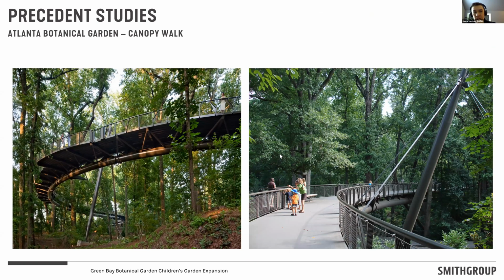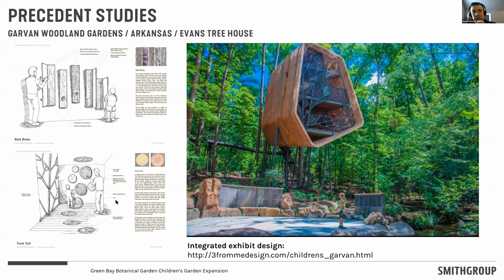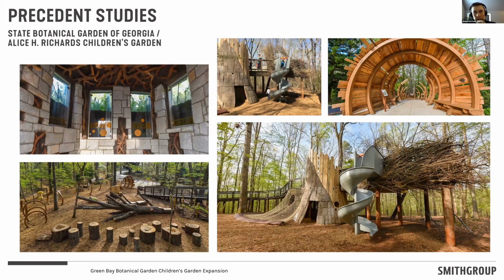And I think it's important to note that the connection between the tree houses is not necessarily just a path from A to B, that the connections themselves are part of the tree house experience. And then here's a great precedent study, and you can see some of the educational things and stories that this project did inside of those tree houses. So the interest in the tree houses is both visually from the ground or even from the road and from the distance to see them perched up in the trees, but also maybe more importantly, what it's like to enter inside of these.